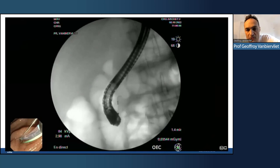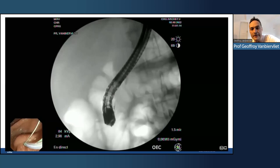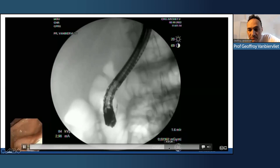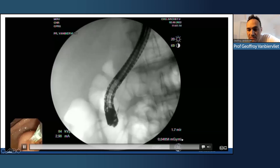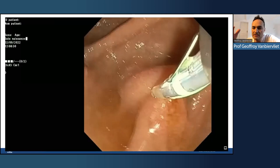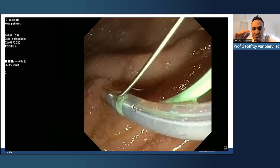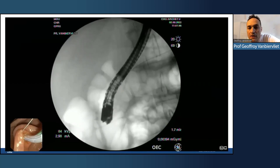If it is the case like this, when I try to perform the first attempt, you have to stop and then have a more important elevation with the elevator, bowing of the papillotome to find the famous 11 o'clock orientation to be inside the common bile duct. So I just left this, the end of the video, just to show you that I changed my position. I tried to bend the papillotome a lot and just to have this better orientation like this.